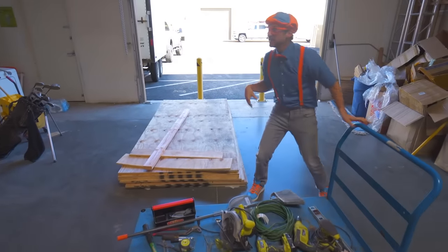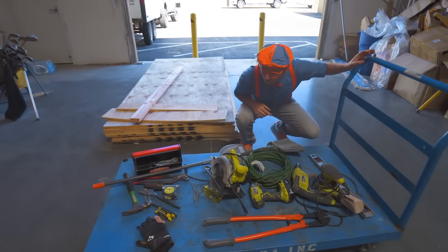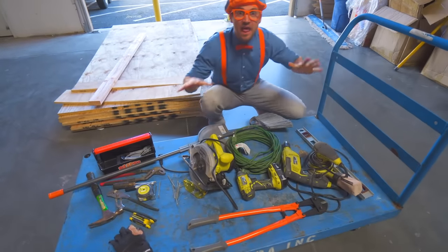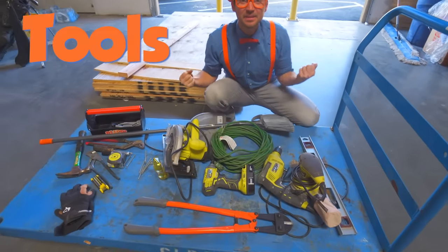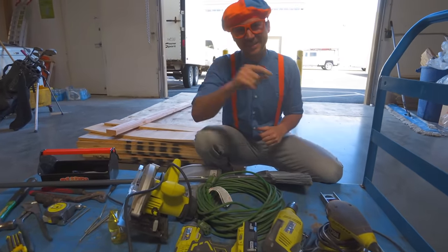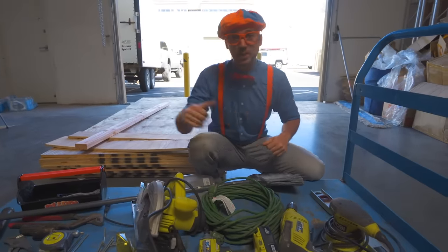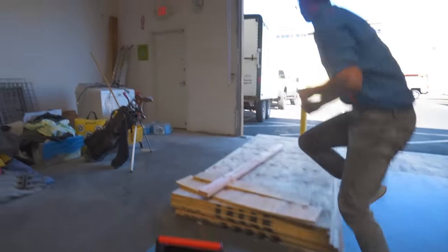Hey! It's me, Blippi! And look at what I have! Whoa! This is a lot of tools! I am so excited to use these tools today with you! But first, we need to shut the workshop garage door.